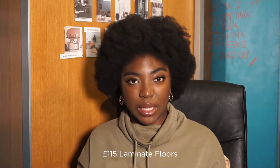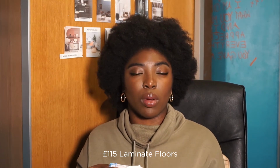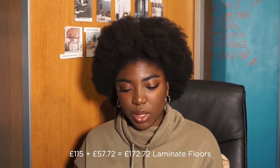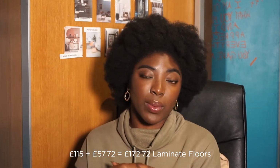The flooring was £115, but I do believe that I went to get 1 more pack to fill it up. So let me see how much one was. Oh, okay, I got 3 more packs. So 3 more was £57.72p.